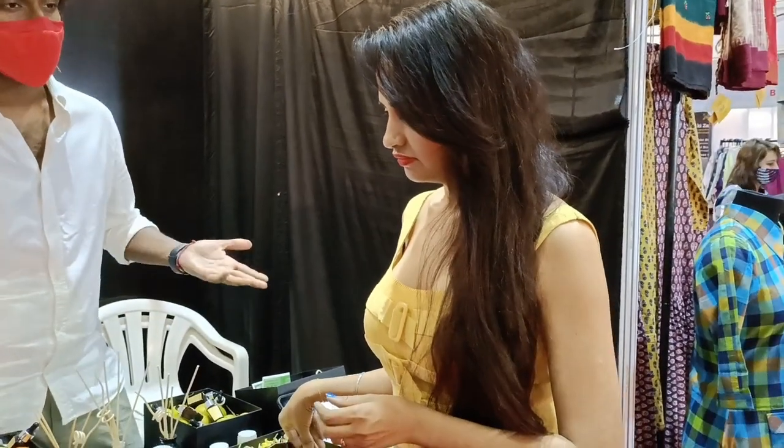We have 20 oils as of now, and we have 4 special blends of our own company. Each blend has different properties. So I'd like you to try out this one that is coming out right here. This one is pressed art. This is kind of on the neutral side.